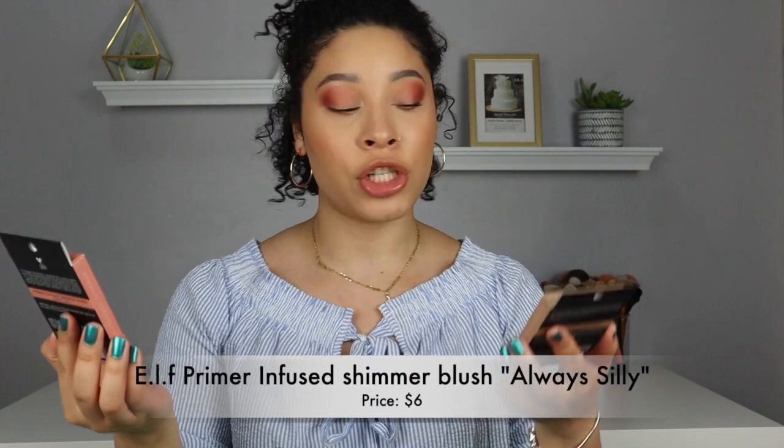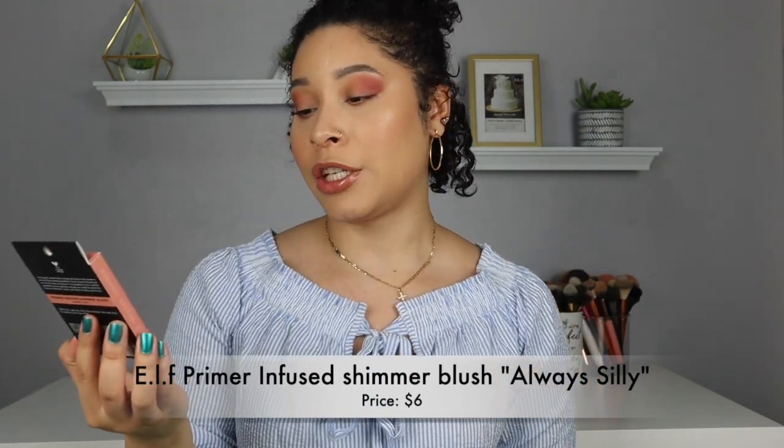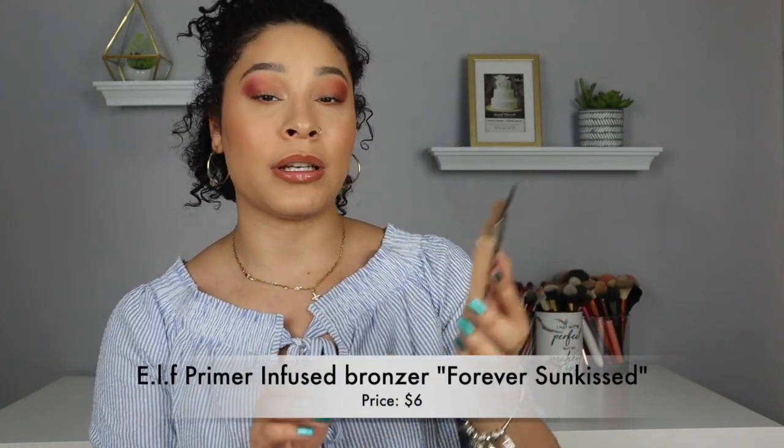Okay, so the next thing that I purchased from e.l.f. was their Primer Infused Shimmer Blush and their Primer Infused Bronzer. I got the blush in the shade Always Silly and the bronzer in the shade Forever Sunkissed. I've actually tried their e.l.f. blushes, but the one that comes in the blush palette. So I'm super stoked to try these out. I'm actually gonna make almost a full face of e.l.f. products.